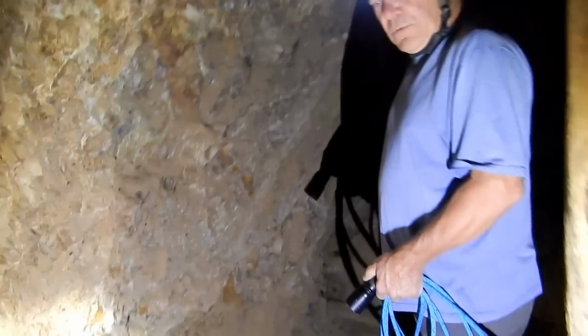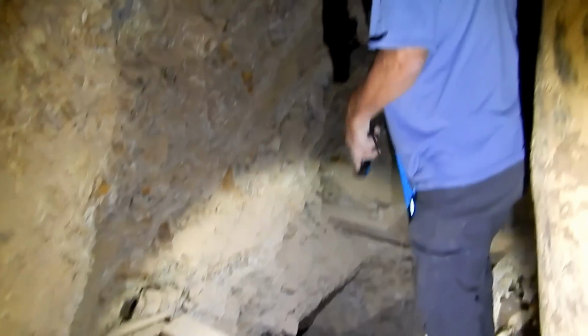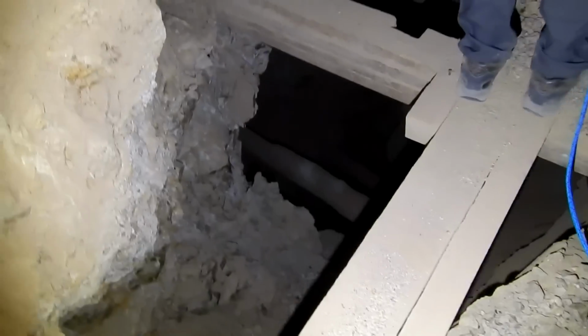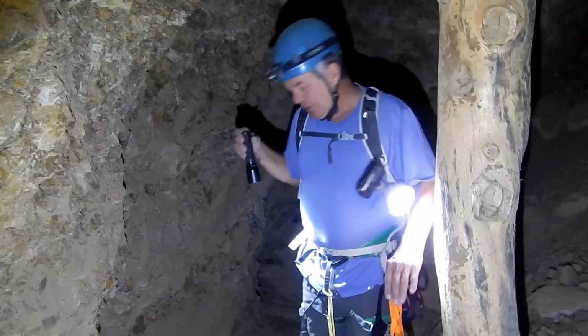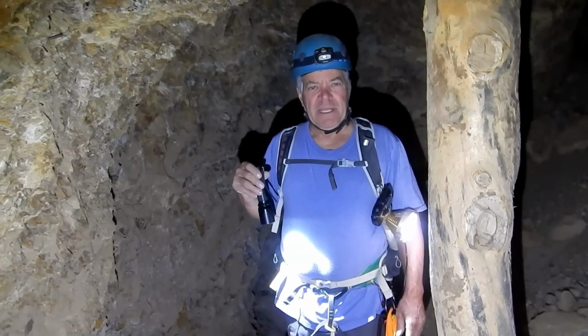So we're back here at this winze. We went and got some rope. And we're going to try and go down this area to see what's down here. Oh, I'll throw my flashlight down there. Yeah. Let's go over here. This one does have a skip ladder about halfway down, so hopefully we can climb on that.